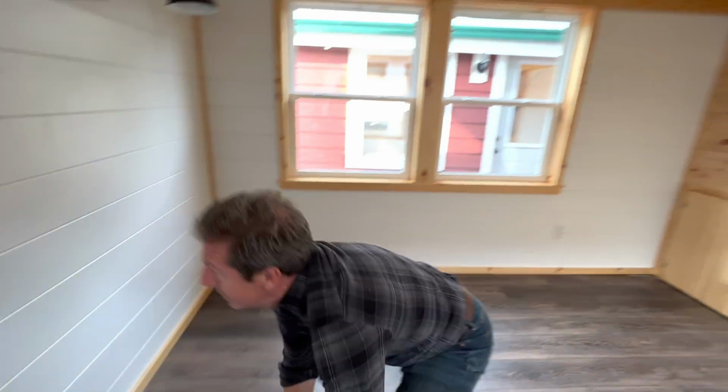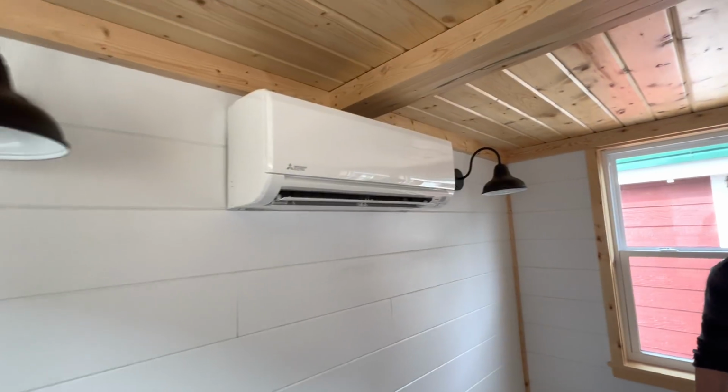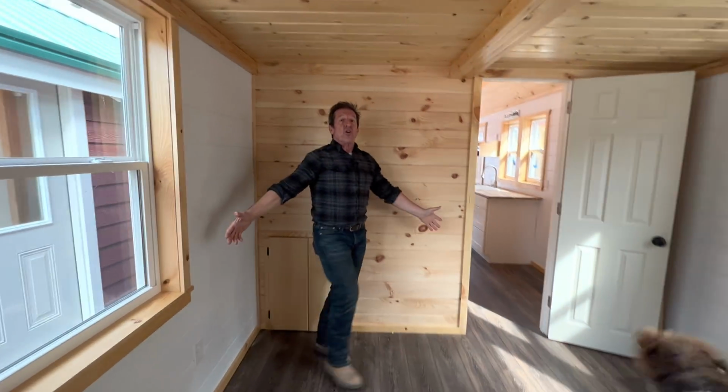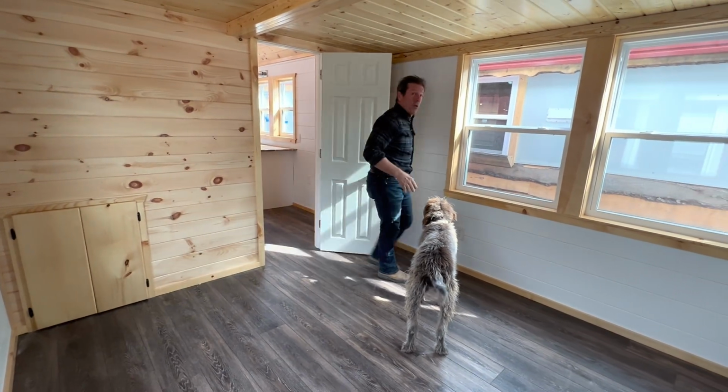So it's a full bedroom and it has a mini split just for the bedroom. If you leave your door open, of course, it'll help in the other parts of the house. This is a full-on bedroom, everybody. Wow. You can shut the door.